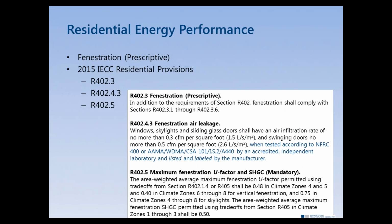The residential energy performance requirements are covered in the code section R402.3 on fenestration, stating that in addition to the requirements of section R402, fenestration shall comply with sections R402.3.1 through R402.3.6. R402.4.3, fenestration air leakage. Windows, skylights, and sliding glass doors shall have an air infiltration rate of no more than 0.3 cubic feet per minute per square foot, and swinging doors no more than 0.5 cubic feet per minute per square foot, when tested according to NFRC 400 or AAMA/WDMA/CSA 101/I.S.2/A440 by an accredited independent laboratory and listed and labeled by the manufacturer.